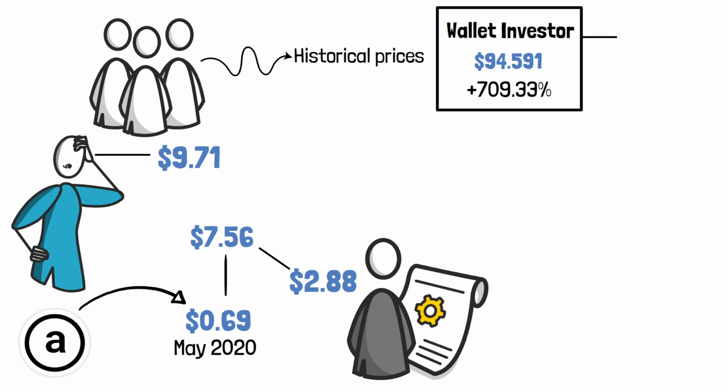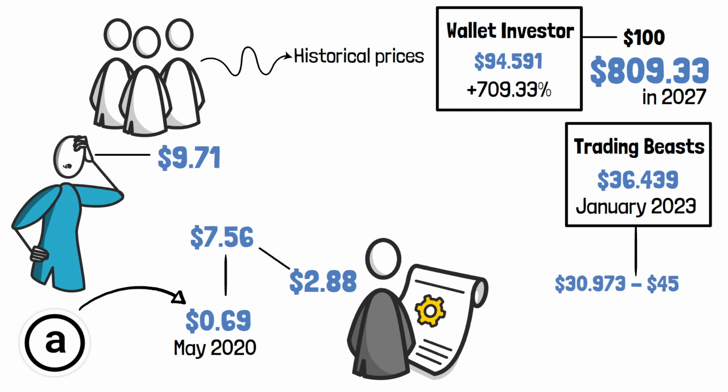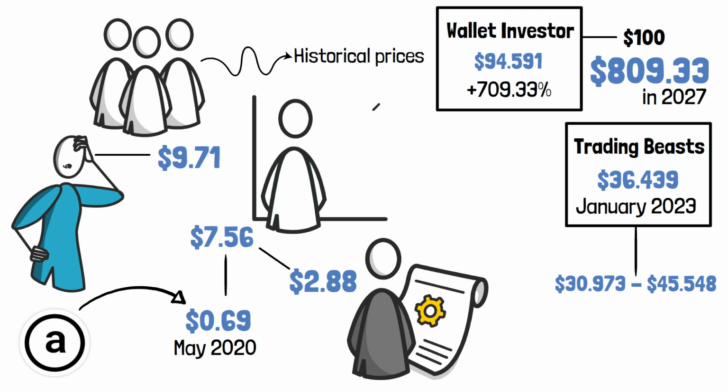Wallet Investor specialists predict that your present $100 investment might be worth up to $809.33 in 2027. On the other side, Trading Beast forecasts that the price of Arweave will rise to $36.43 by January 2023. The anticipated minimum price is $30.97, and the maximum predicted price is $45.54. Arweave is a good choice for investments.